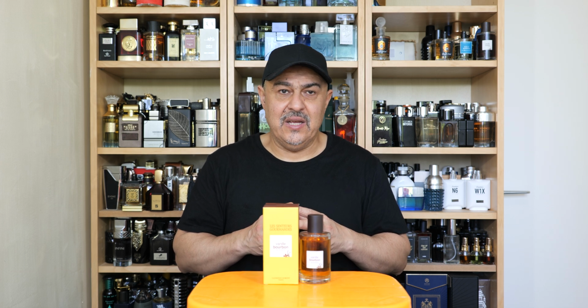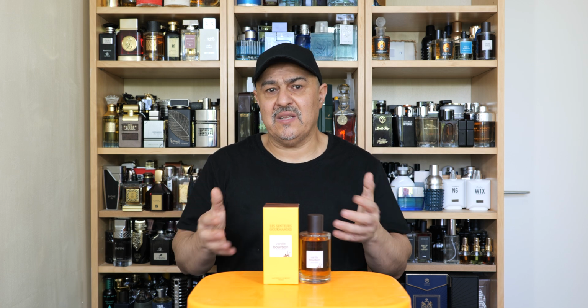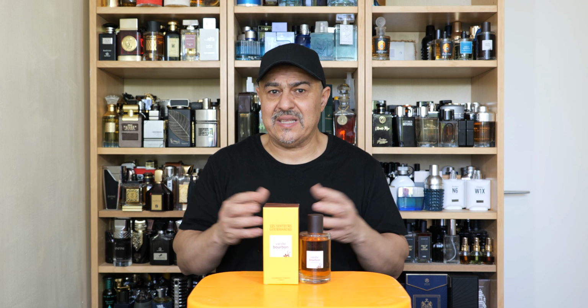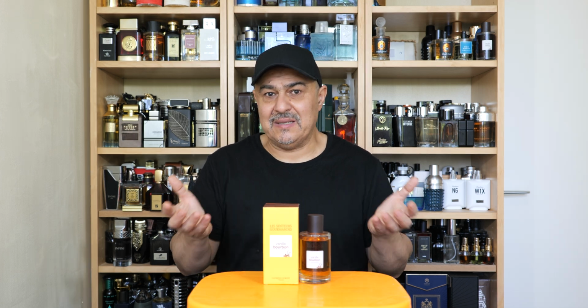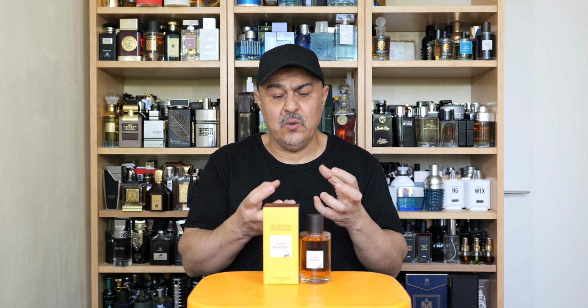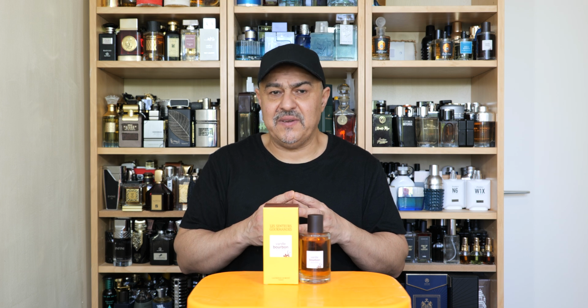First things first, in terms of presentation, they are on the simple side, very simple, very minimalistic, which is a good thing for the environment, for our pocket as well. So the box is very simple, but it does the job, which is protecting the bottle. The bottles are all a cylinder classical bottle, which do the job perfectly.